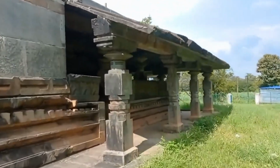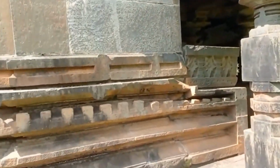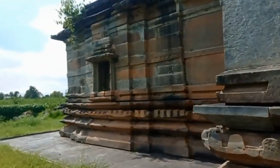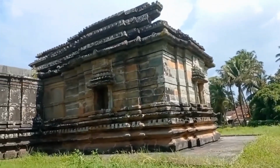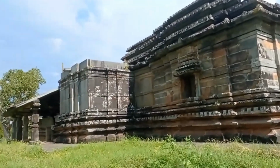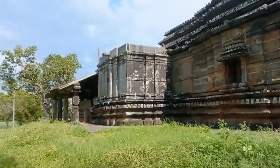This is the look of the walls. We can find a mini edicule on one side. This is a view from another angle. In the front is the Garbhagriha, and on the extreme side we find the mandap with a sloping roof.